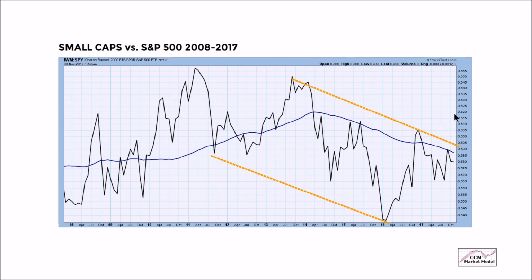If the ratio can get to this point here and remain above this line, that would improve the probability of small caps outperforming large caps. We'd also like to see eventually the 50-month moving average turn back up in a bullish manner. Remember, we're looking at relative performance here. So the look of this chart doesn't mean we're down on small caps. It just says from a long-term perspective, we like large caps better than small caps.